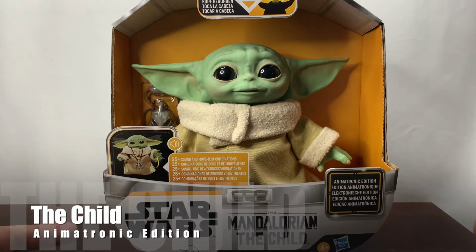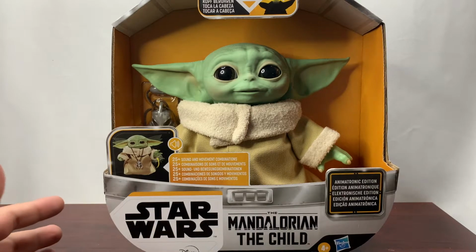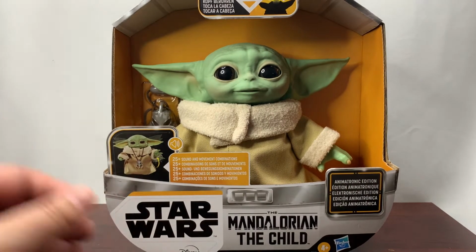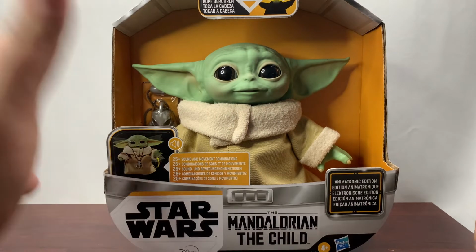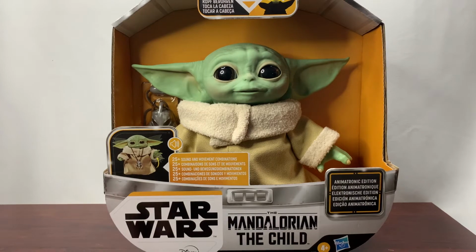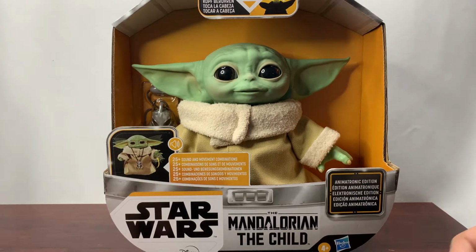It took quite a bit for me to actually obtain the child, however. I pre-ordered the child the day it was announced, and unfortunately, I did it through a specialty retailer. I won't name names. But basically, they were saying that they were not going to have it until December 15th. And I'm like, I know I'm going to have to get it before then.